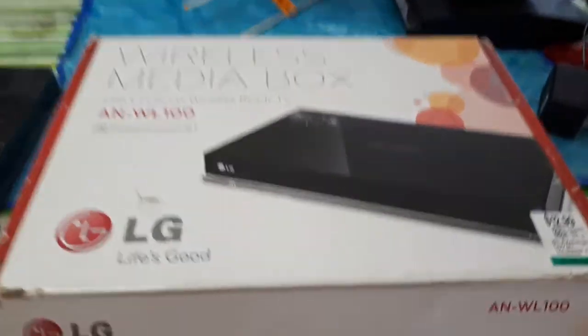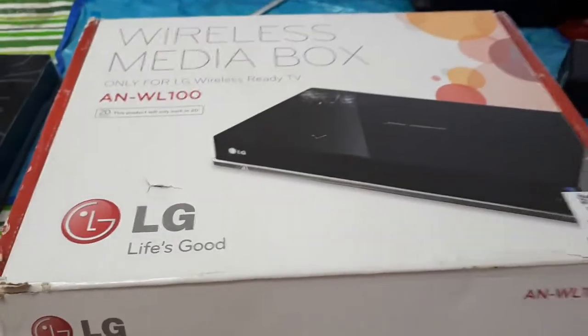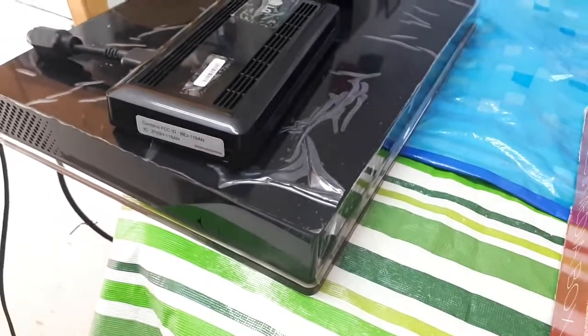$14 after tax. You can Google this right now. Go to the LG website. $350 US. Brand new. This one was damn near brand new. Everything was still sealed in its plastic bags. Everything was still wrapped in its, I forgot the name of it, Teflon, whatever plastic. This cord is what made it only work with LG TVs only.